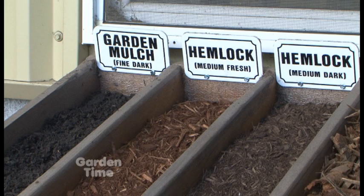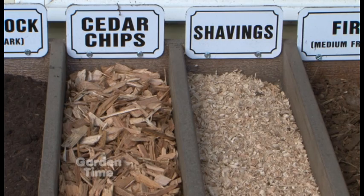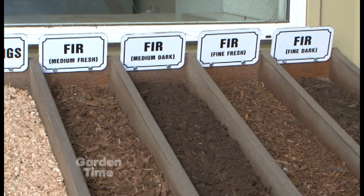Pea gravel for under swing sets and playground areas. Same thing with the chips. We have the cedar chips that are good for under play structures. And then you have a great product that I know you personally really like, which is a very, very fine, almost sand-like compost. Tell me about that.